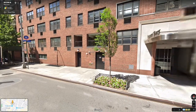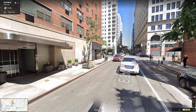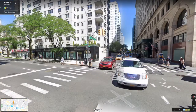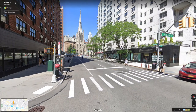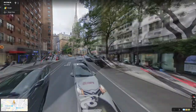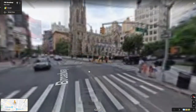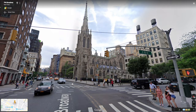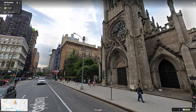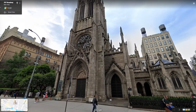If we move over to Broadway, and I overshot it slightly here, so apologies. Here we go. We're now on 9th Street and Broadway. We can walk up here, make our way to this beautiful church, Grace Church. Let's just take a look at it here for a minute. Really nice.